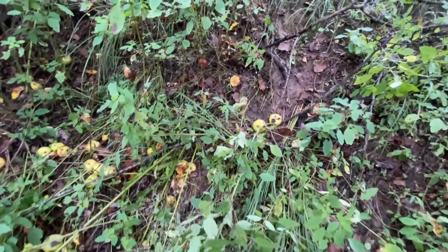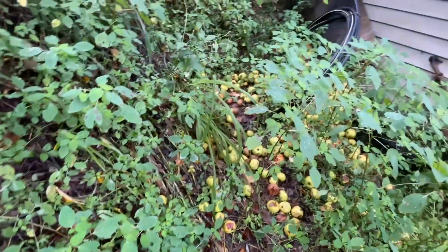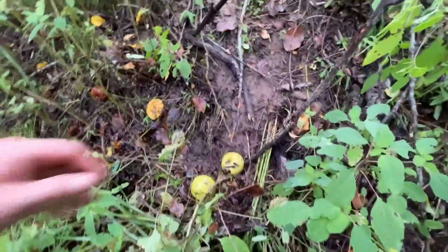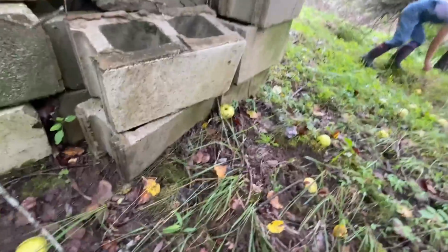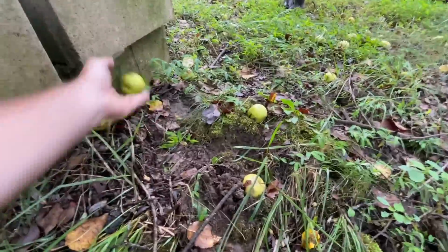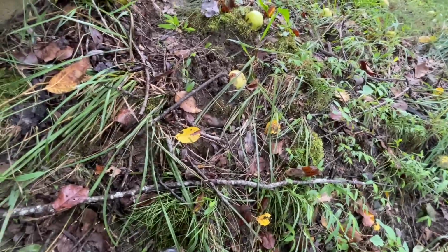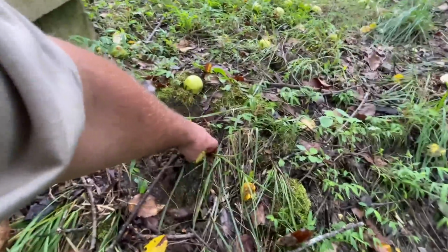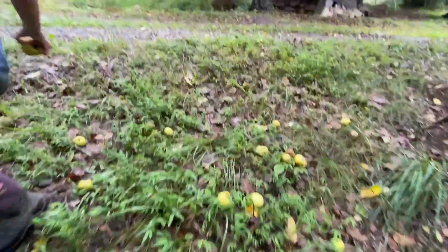Chicken feed, look at that. I don't know how many varieties of apples have disappeared over the years. Just disappeared and are gone forever.